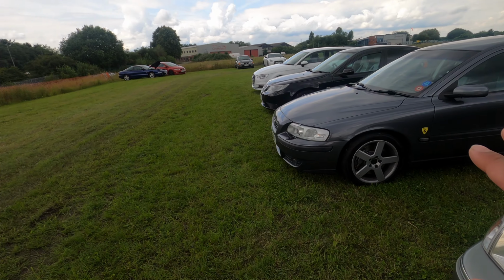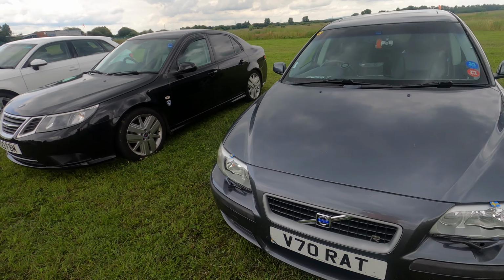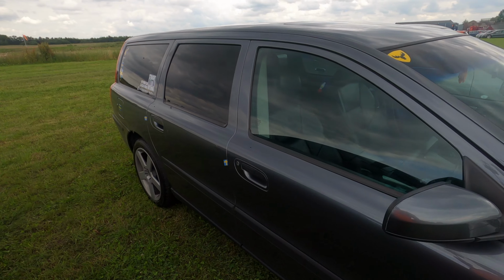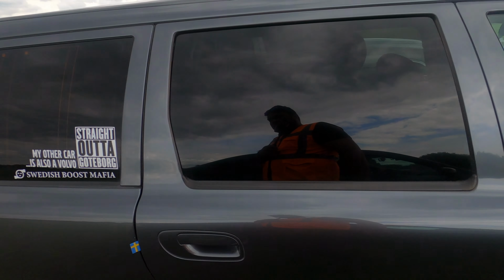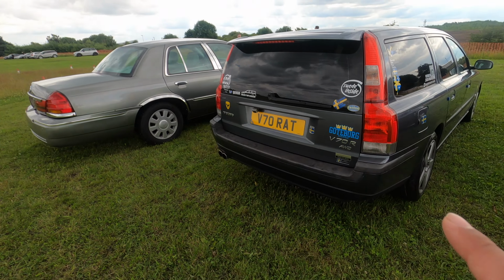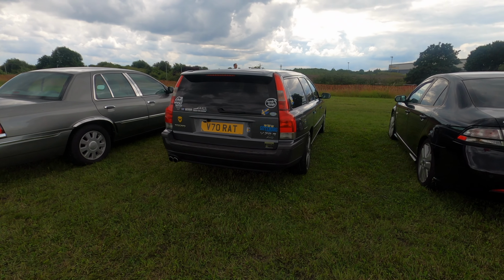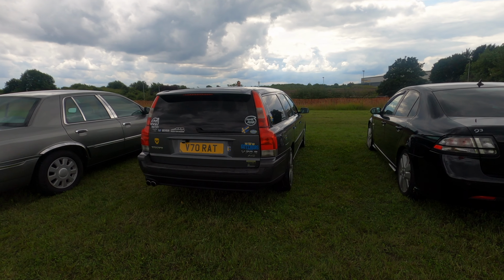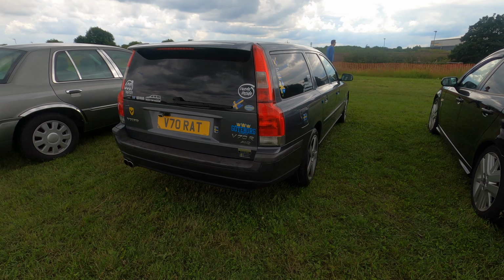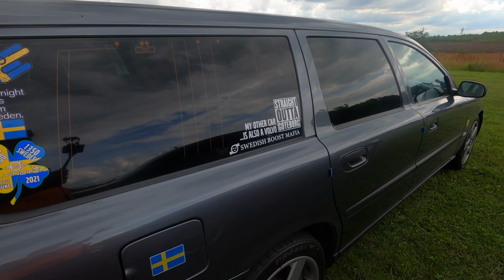Okay, let's get to this one, because this is the R. And if it's got the space ball, which I'm hoping it does. Oh no, it's an auto. It's all right. Oh, V70R. So all-wheel drive, 5-cylinder, 2.5 turbo, if I'm correct. Someone tell me if I'm wrong. My god, I love some of these.